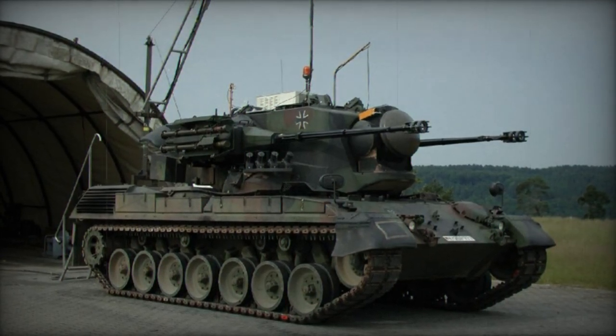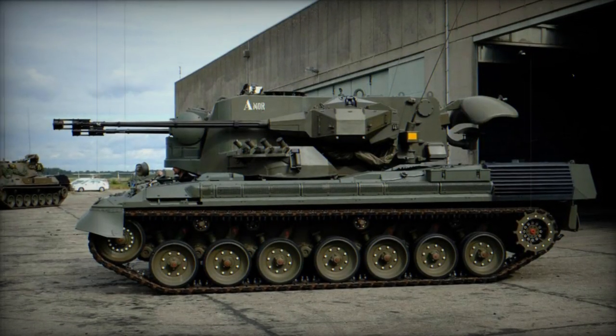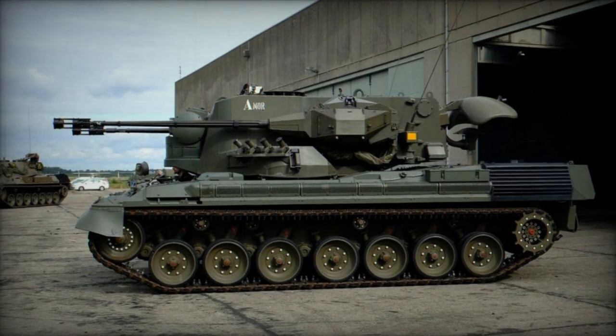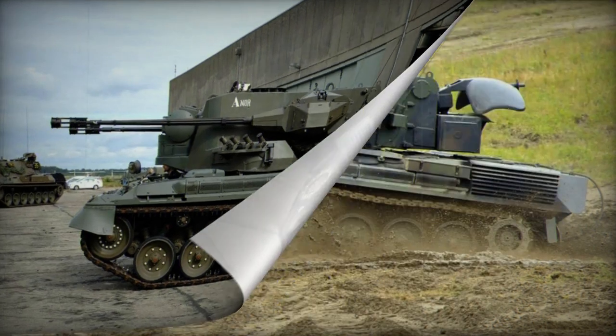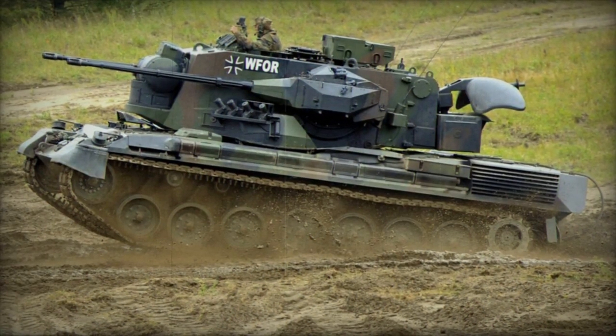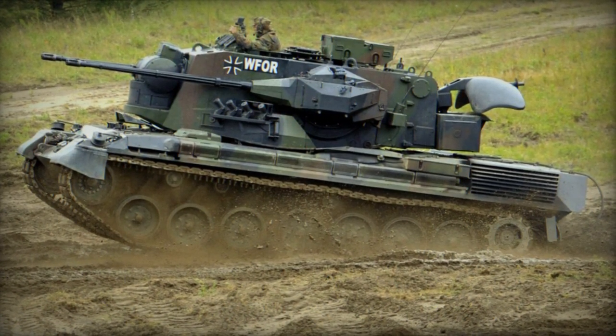Drive power was from a single MTU 10-cylinder, multi-fuel engine outputting 830 horsepower to a conventional track and wheel arrangement. This involved seven rubber-tired road wheels to each hull side with the drive sprocket at rear and the track idler at front. Four track return rollers were featured along each hull side to help drive the track links about.